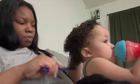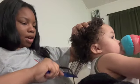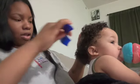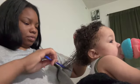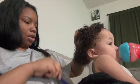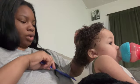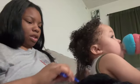He is one. He'll be two in August. We decided not to cut his hair. We decided to just let it keep growing out. I guess we'll just try products in it to see what works for his hair. But this looks like it's going to work.